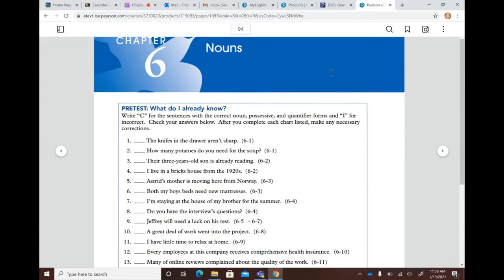So I want to go ahead and give you the correct answers, and then we'll jump into the chapter, and I'll give you your homework before we go, okay? Number one, let's go back to number one. Mari, what do you think about number one? It's incorrect. So you put an I. That is correct. Number one is I because of knives, right? Okay, how do we spell knives? Knives. Good.